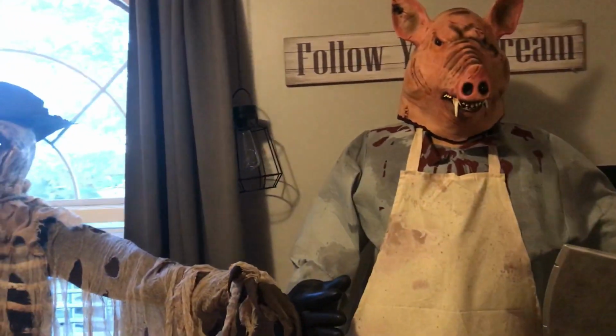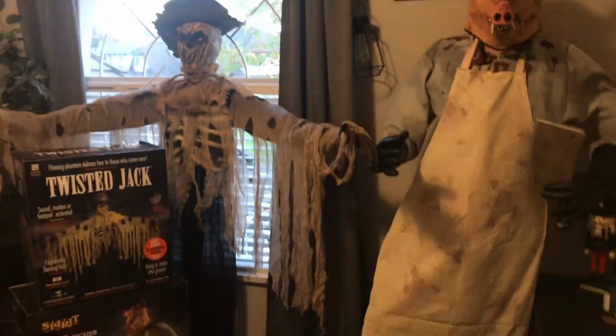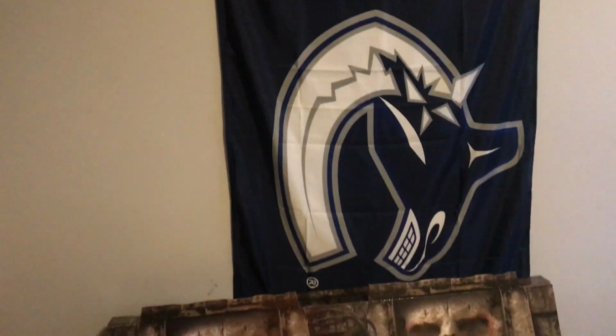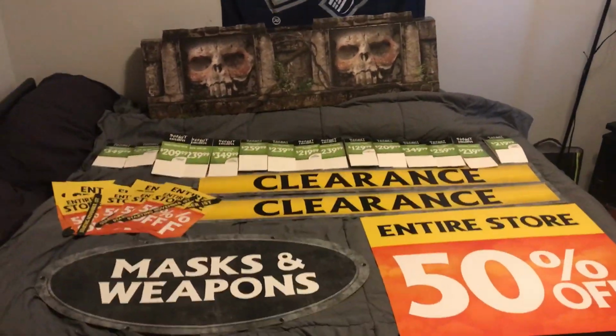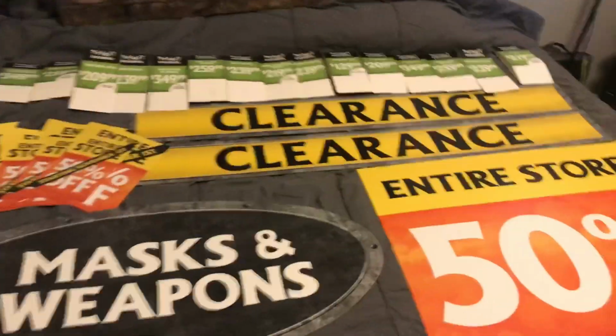show you what's on the bed. So, without any further ado, let's move on to the bed. And there we go, guys. Yes, this is what I got. Holy crap, that is a lot of stuff.